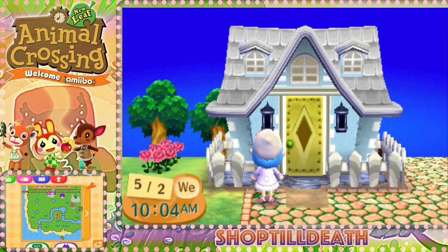Anyway, so as you guys can see, I got a new roof, and I got the white roof. I love the white roof. It's super pretty. I just need to find a door, and I think I might get a blue door. So that might be a thing. I want to change my fencing, but Nook, stingy ass, hasn't had any good fencing lately. So waiting on that to happen.